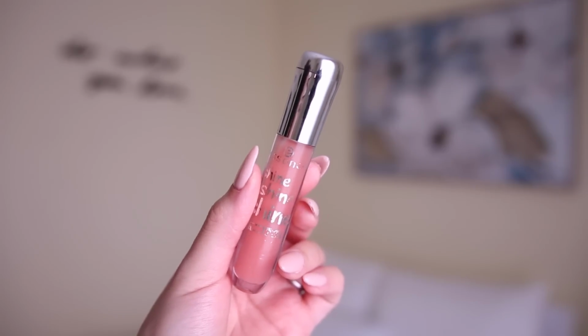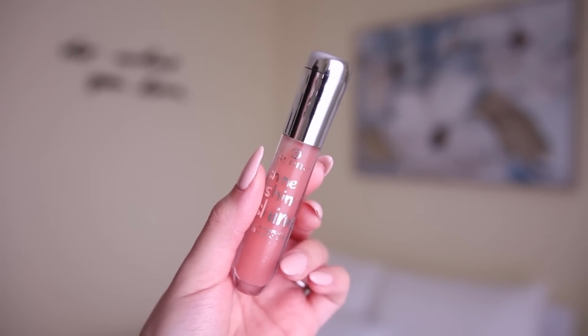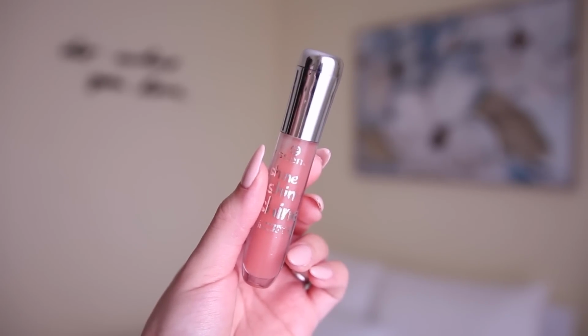Okay, let's talk glosses. The first gloss that I have, I feel like is just a classic. Everybody needs to have it in their collection. It's a universal clear gloss. This is the Essence Shine Shine Shine Wet Look gloss, and literally what it says is what it is. Mine is almost completely faded, but I can still read what it says because I use it that much.